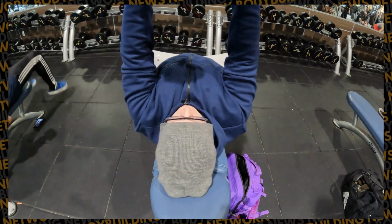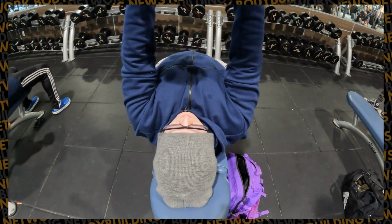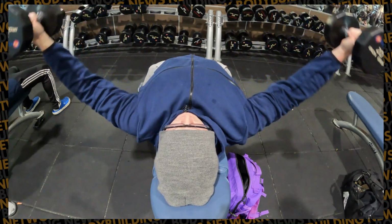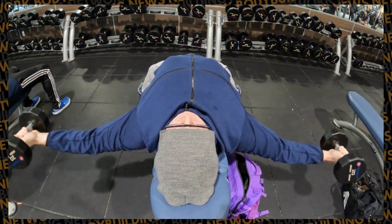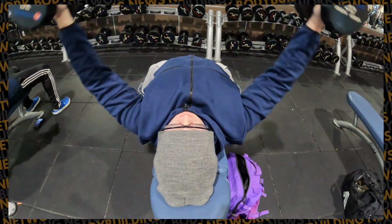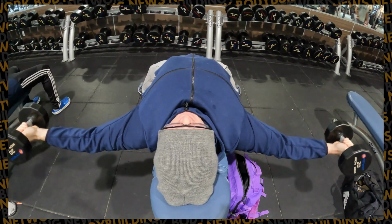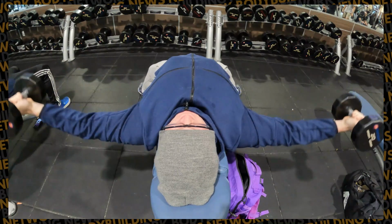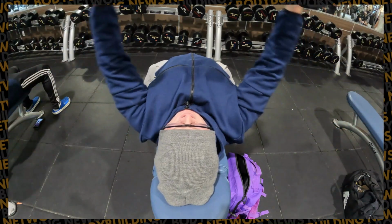And this is probably going to be the last one for this. This has to be my favorite exercise right now, the lying dumbbell fly. It absolutely just destroys my pec muscles. Afterwards, I always am sore. The day after, I always feel it. So there's got to be something magical about putting that strain at that completely stretched movement at the bottom.